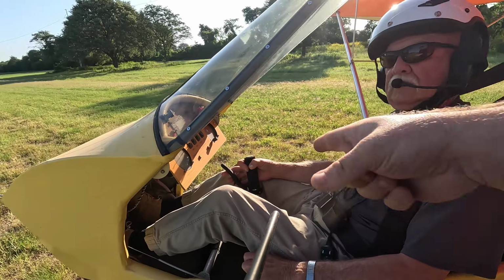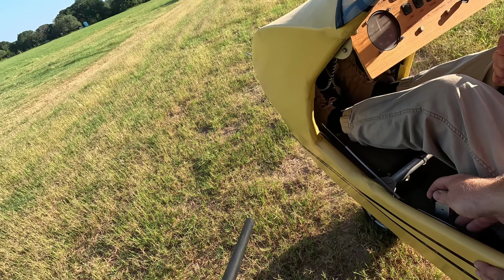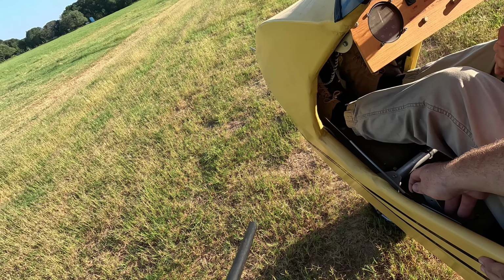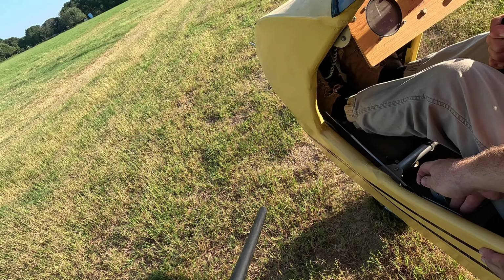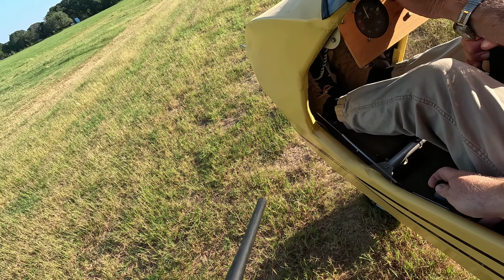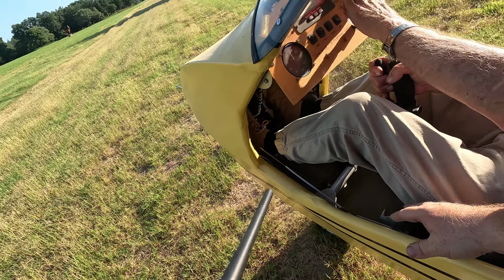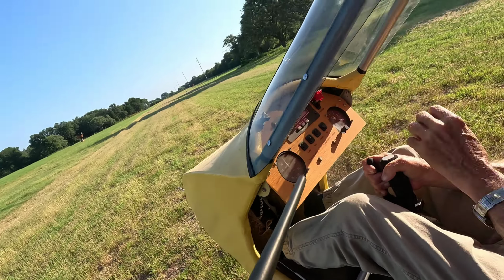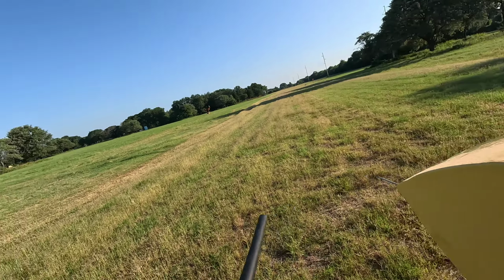Hold the brake, hold the brake. Remember, if that's not working for you, just reach up and hit those two.